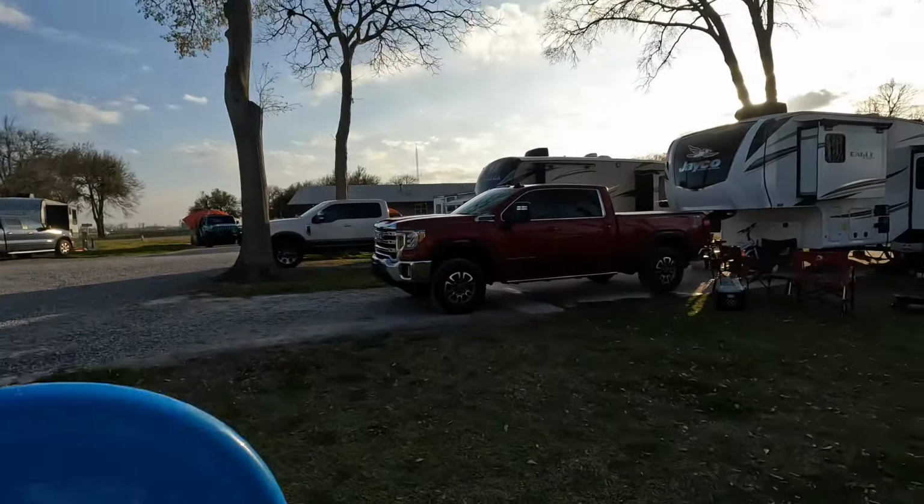Finally camping in 2024. First camping trip of the year. And hopefully we get to camp a lot more than we did last year. But we're here at Riverview RV Resort in Vidalia, Louisiana. First time camping in Louisiana. But we're having a good time. And we're, of course, camping with friends.